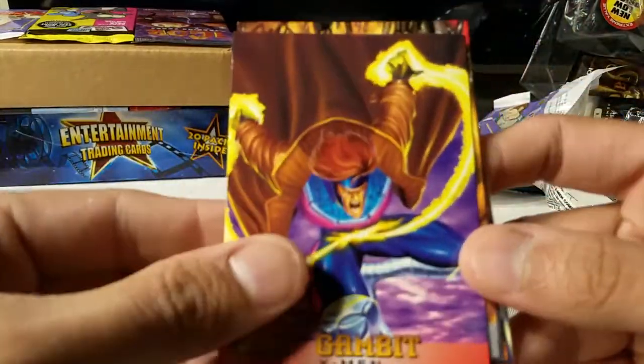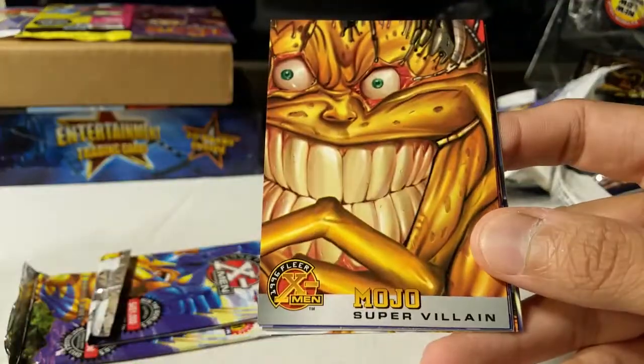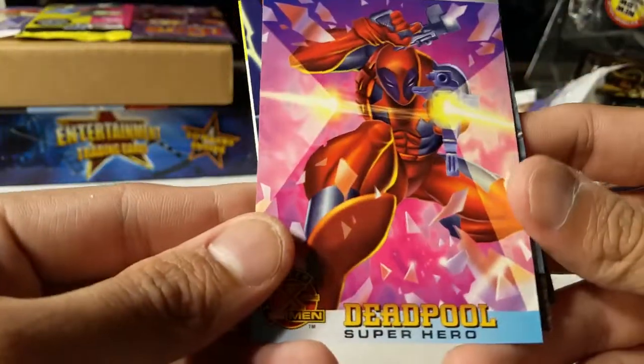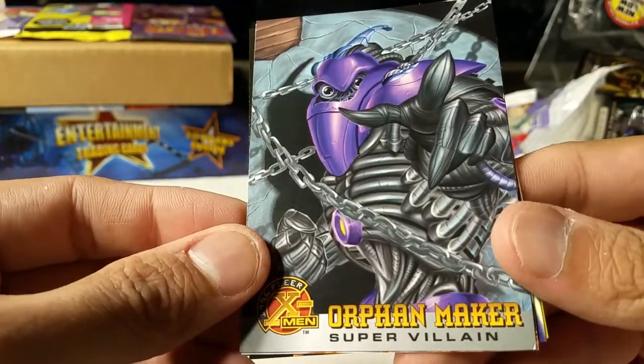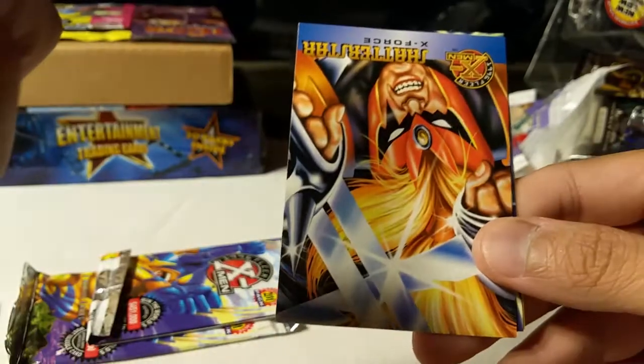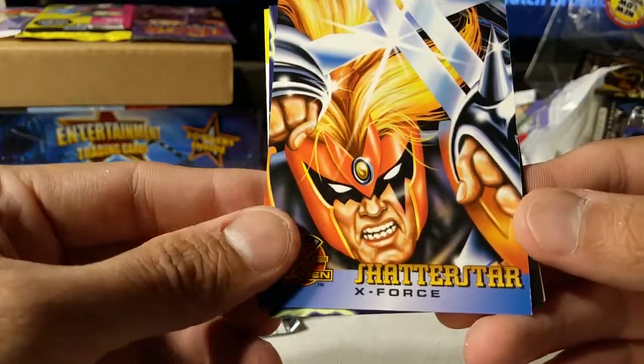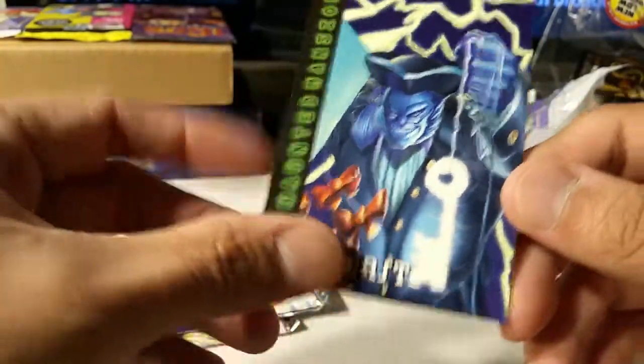Another Gambit. Mojo. Another Deadpool. Orphan Maker, supervillain. I'm not sure who he is. Shatterstar. Beast. Two more left of this stuff.